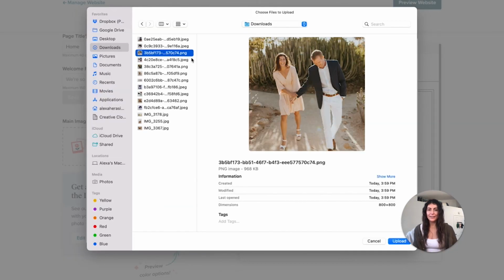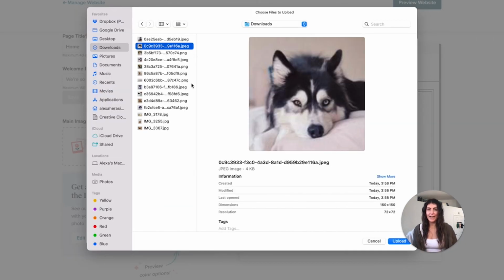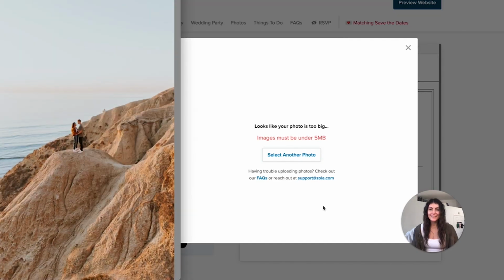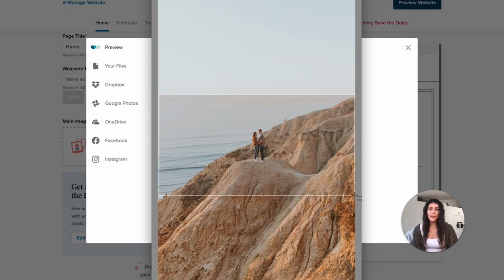All right, we're here in downloads. Let me find the photo that I'm gonna add here. It's gonna be this one. Oh, shoot. All right, looks like the image is too big. Give me a second to figure this out. I'm going to just try to take a screenshot. Let's see. This is the photo I wanna use. I know it's gonna be more of like a cover photo, so I'm gonna take the screenshot like this.